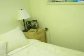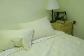That's good. And the lights in there. Wow, it's really light color.